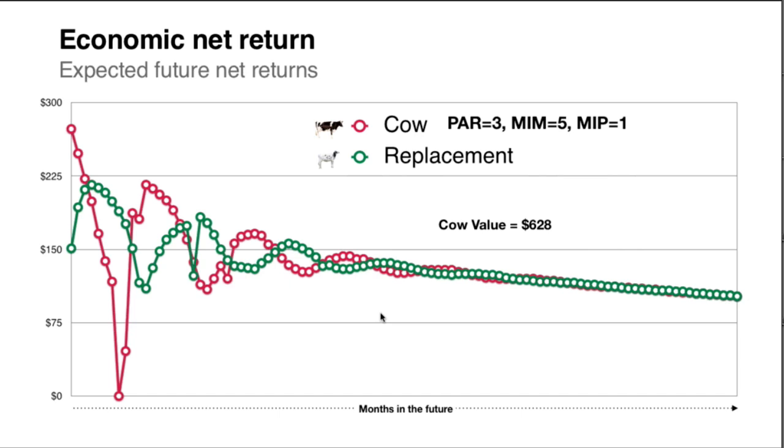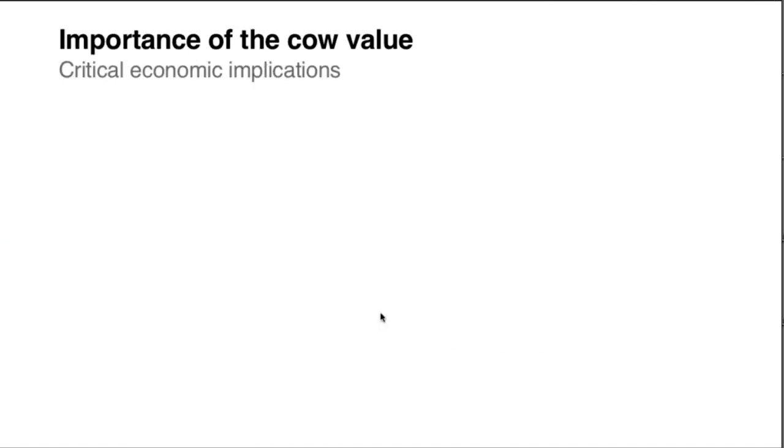It would happen that in some other times, the cow value will become negative. And if it is negative, it would mean that I'm better off replacing this cow. And that will bring, on those situations, better net return than keeping the cow, okay?